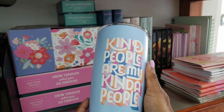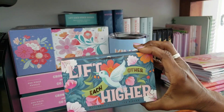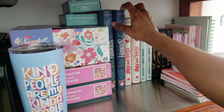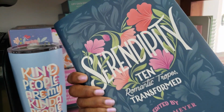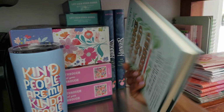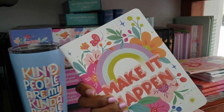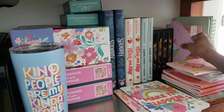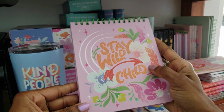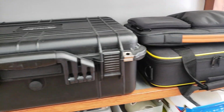I did the lettering on this tumbler, which is currently sold at Target. I've got a few of the puzzles that I've illustrated, book covers that I've illustrated, and several notebooks I've designed. And then on the bottom shelf is where I tuck away some filming gear that I don't use that often.